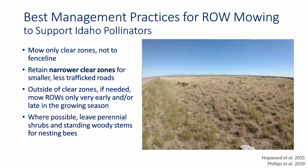Some of the best management practices that came out from the study included mowing only clear zones, or those safety zone areas within the road system, and not mowing the whole entire fence line to fence line. This provides pollinator habitat and resources in the right-of-way areas farthest from the trafficked road system, and it keeps pollinators away from the more hazardous areas adjacent to the road system. And then retaining mower clear zones for smaller, less trafficked roads. Mower width should be adjusted to a smaller width for narrower right-of-ways or narrower road systems.